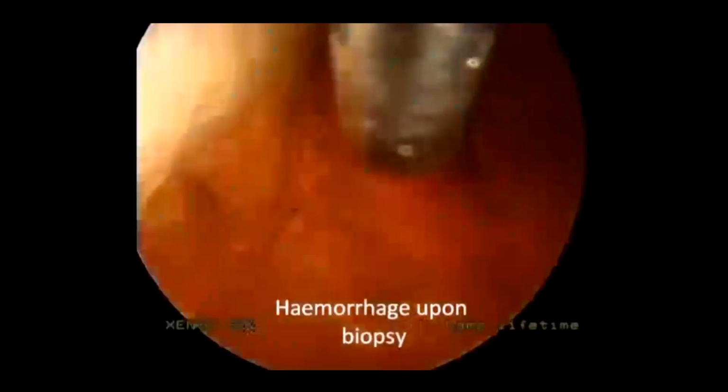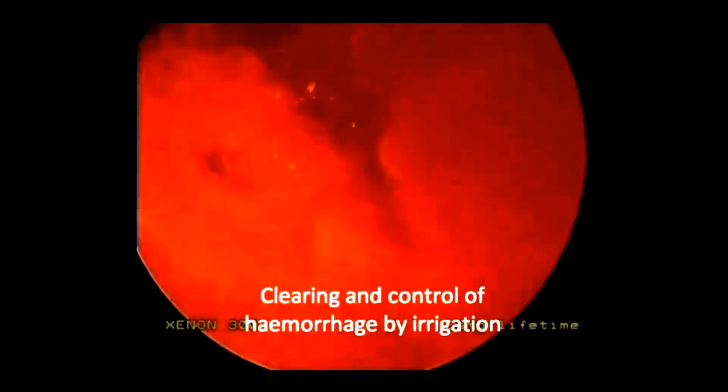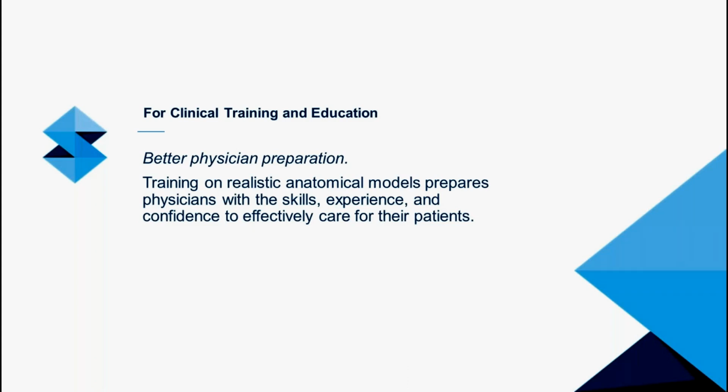One of the challenges might be a hemorrhage, a bleed from the arterial blood supply that might be underneath the tumor. So by using this way, we can actually teach physicians in a very simple and educational step how to clear that field with irrigation and control the hemorrhage through intracranial pressure. So by using Stratasys' 3D printing solutions, the next generation of physicians will be able to be better prepared for the patient care challenges of the future.